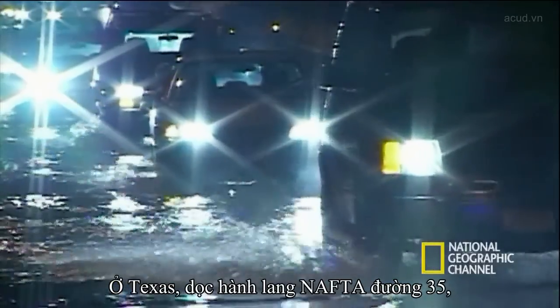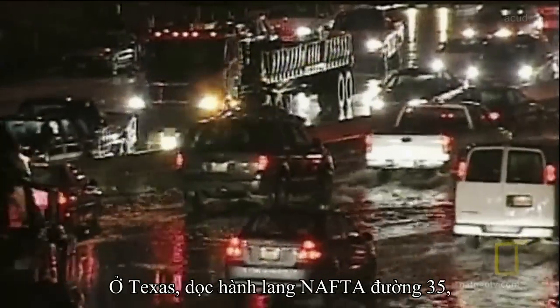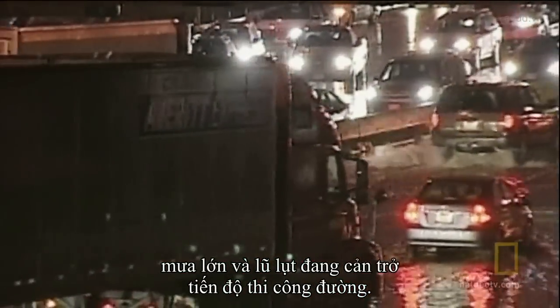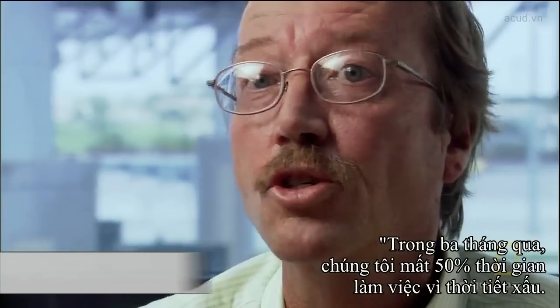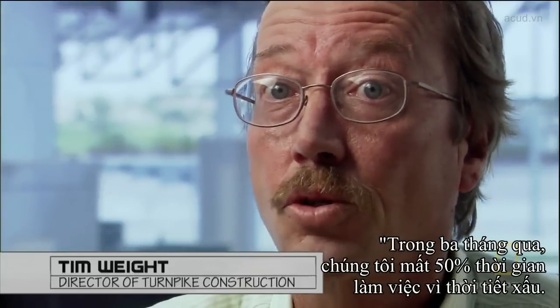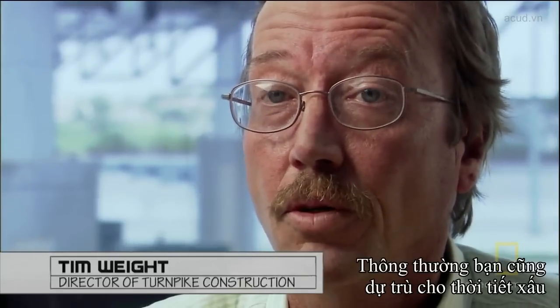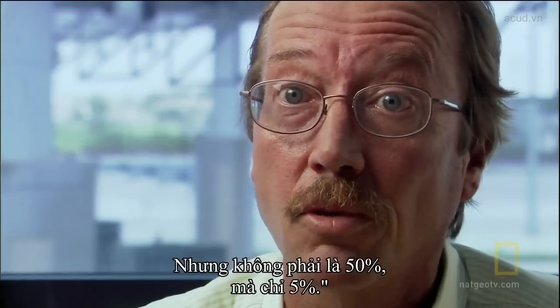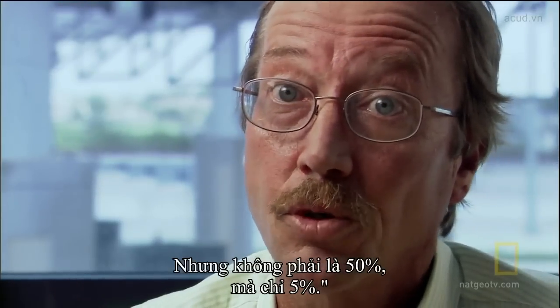In Texas, all along the Interstate 35 NAFTA corridor, heavy rain and flooding are impeding road building progress. In the last 3 months, we've lost roughly 50% of our work days due to rain. And you normally would plan for some bad weather in a construction job, right? But it wouldn't be 50%, it might be 5%.